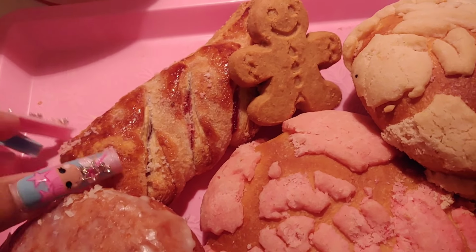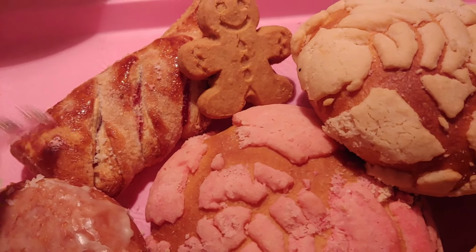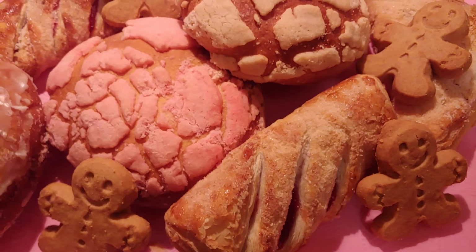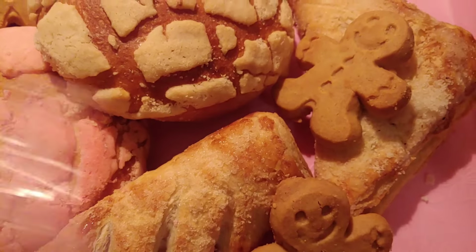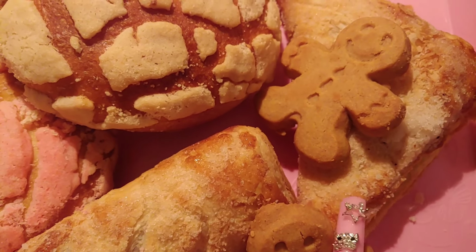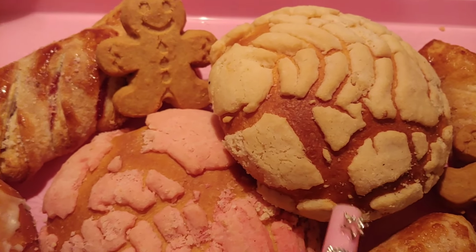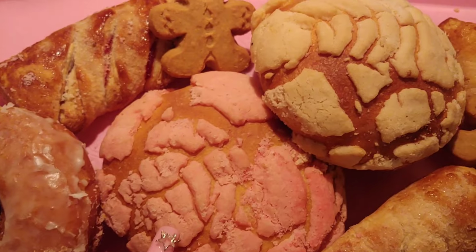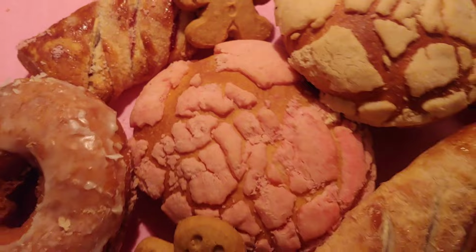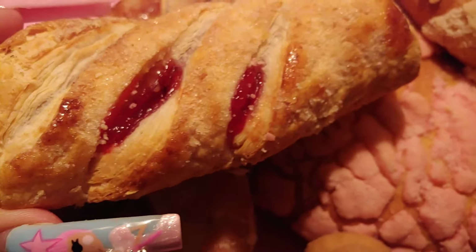And then he got some strawberry filled twisted pastries right here. These are really good. And then he got several of these right here. And this one is a pineapple turnover. It has pineapple filling inside. And this is another concha, but this is my favorite right here, the pink ones. See, there's the strawberry ones right here.